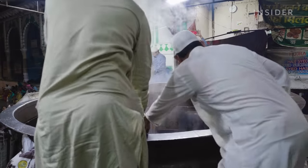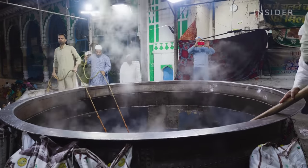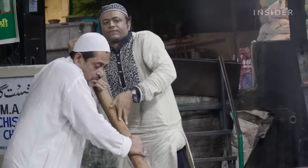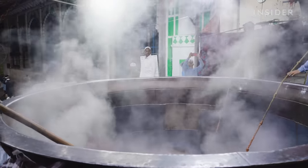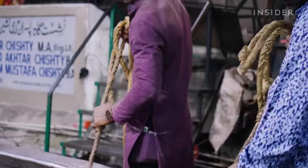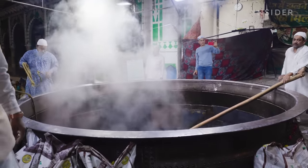Then it's time to stir the mixture, which is easier said than done. Since the deg measures 37 feet wide and 15 feet deep, it takes at least four volunteers to maneuver a large wooden oar. Two people push and pull on the wooden handle, while across the cauldron, two people use ropes that are attached to the bottom. They move in tandem with each other to establish a rhythm.